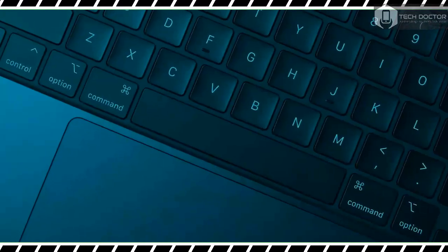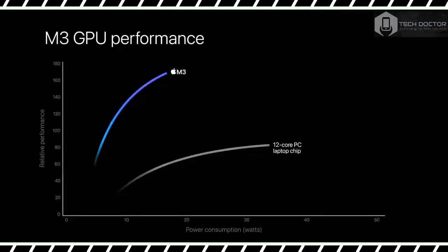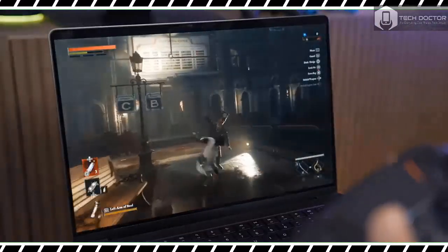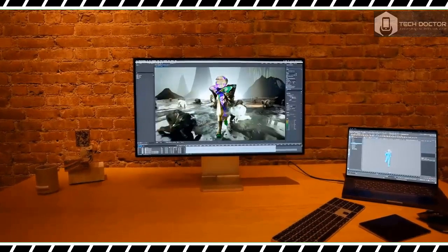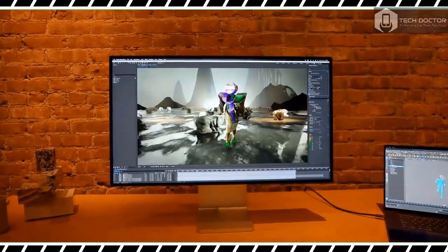If you are a professional video editor, you will tear through projects faster than before, and if you are a gamer, the M3 Max delivers Windows PC quality gaming for titles optimized for Apple Silicon. Also, the new space black finish makes an already awesome product even better. Right now, the MacBook Pro 16-inch with M3 Max is the premium Apple notebook.